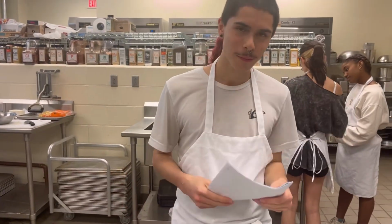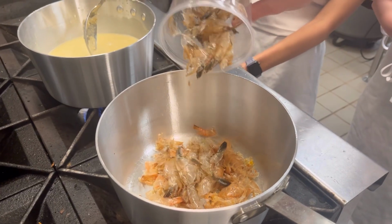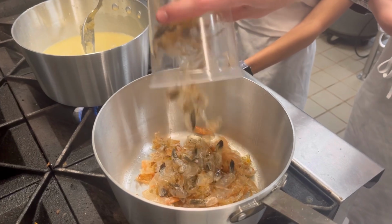The Europeans introduced pork to the South by bringing the first swine to America. Europeans also brought over many flour breads.